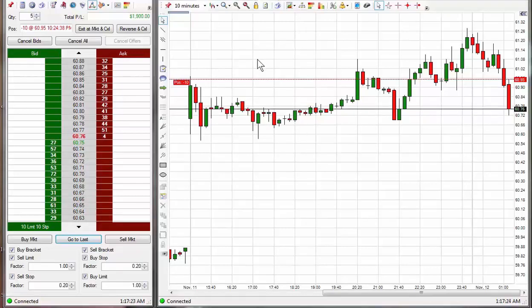Okay, I will be back later to show you the progression, or at least the outcome of this trade. By the way, in case any of you are wondering, the time is 1:17 a.m. Pacific Standard Time. We are now in November 12th, 2018, California time.